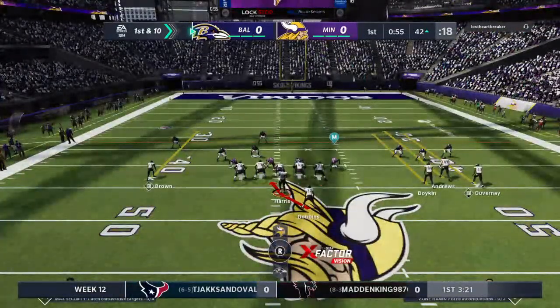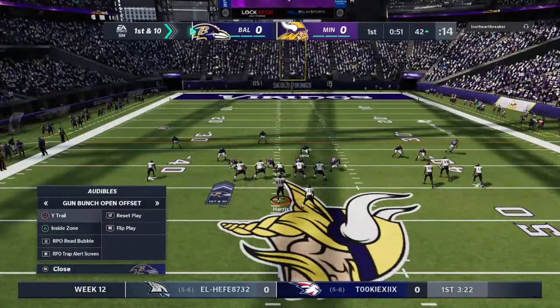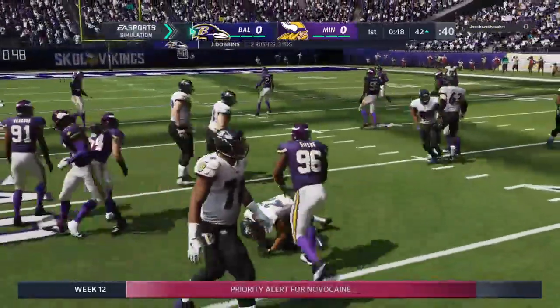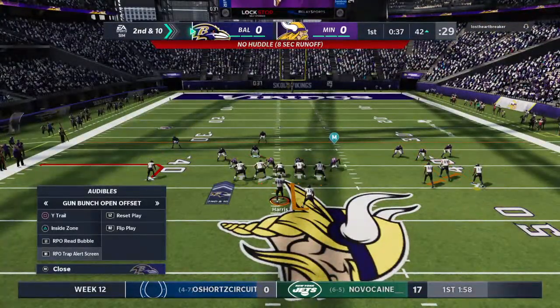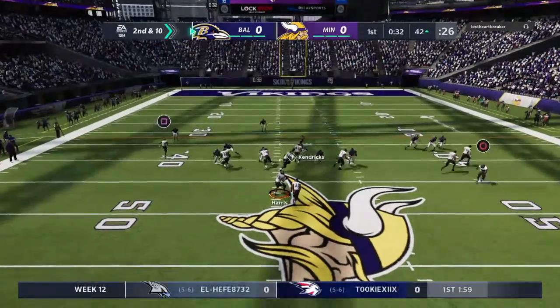Clock running under a minute to go in a scoreless first quarter. On 1st and 10, it's Dobbins. And nothing doing. He's immediately taken down at the line of scrimmage. Calling no gain on the play, and it'll be 2nd down. 2nd and 10 at the 42-yard line.